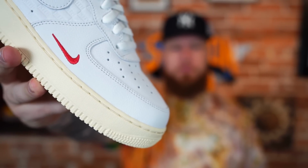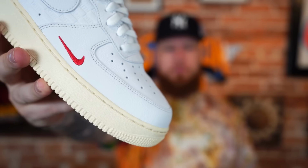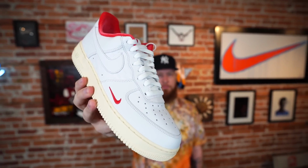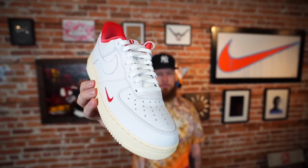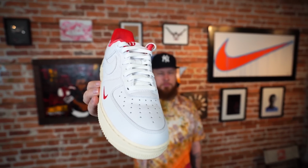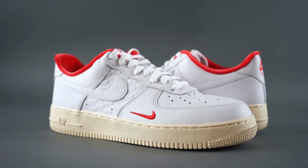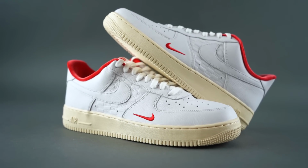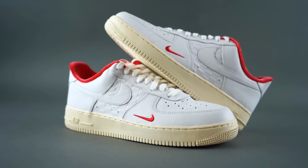$1,000 for these. That's obviously very, very steep, but I do gotta say, it's also a very, very nice sneaker. It's inspired by the Japan exclusive Air Force Ones from the early 2000s and just Japanese culture in general. The colorway itself is white and red, as you can see, like the flag of Japan, and there are just some really cool details in my opinion.